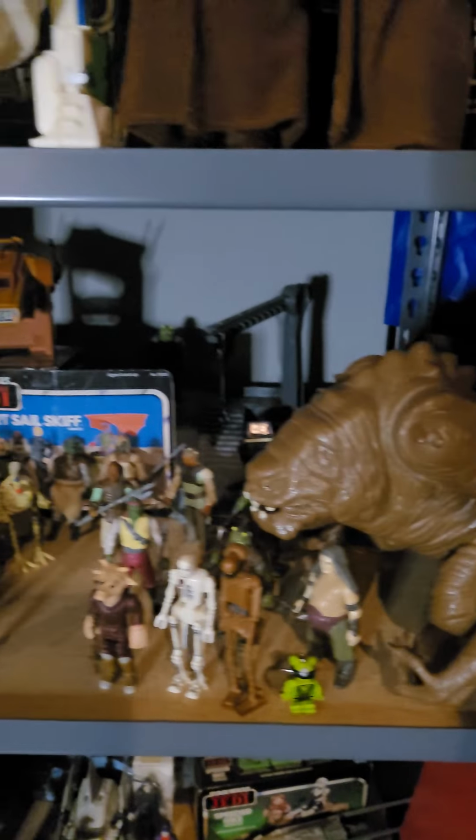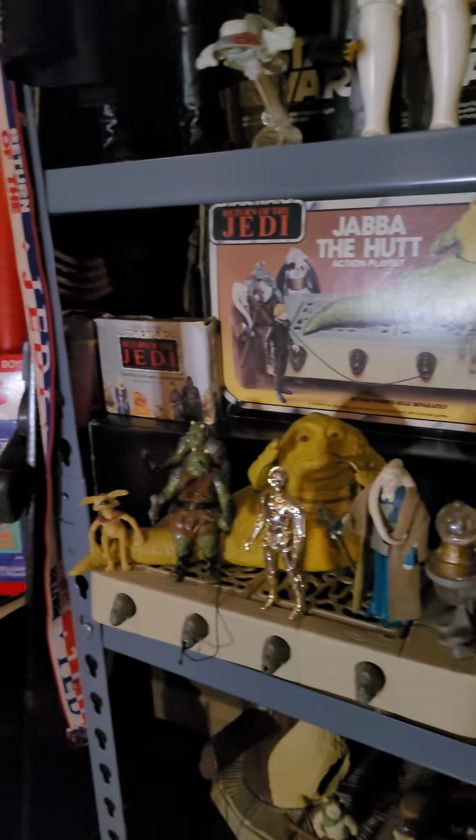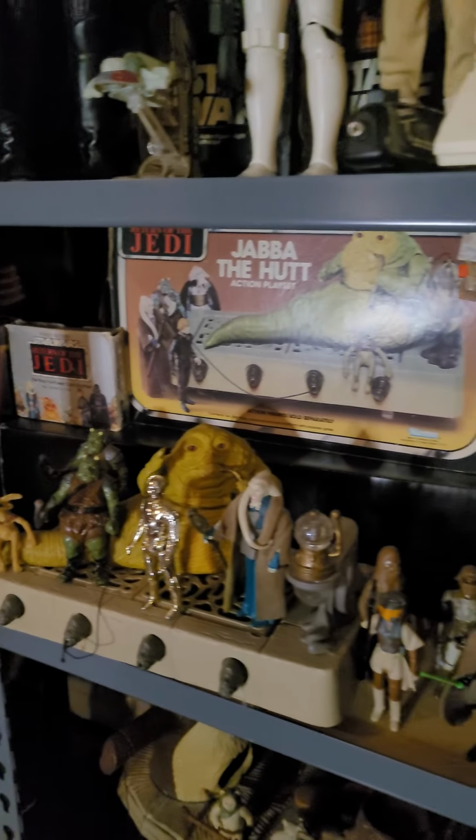So, anyway, that's a look at Jabba and his gang. I may do a short video on the Ewoks next.